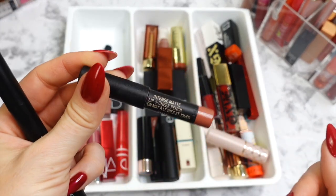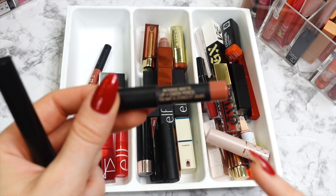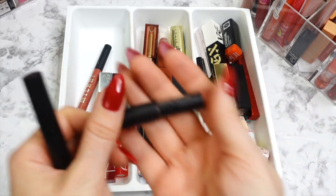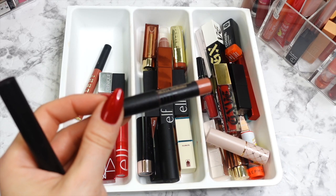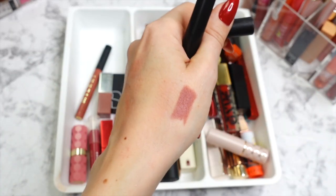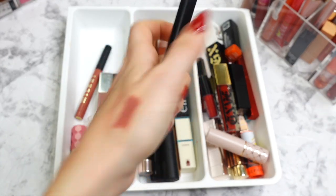And this one is from Nude Sticks. This is supposed to be a multi-use product. Lip and cheek pencil in the shade Belle. I really like the formula. I think it's very nice and high-end. It just feels comfortable, but I don't really love the shade. Here's a swatch of it. I think it pulls a little bit too much purple on me. I just never reach for it, so I'm going to declutter it.